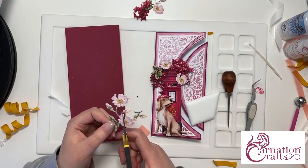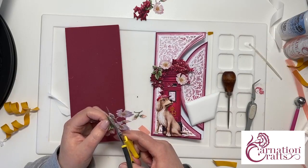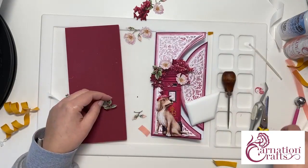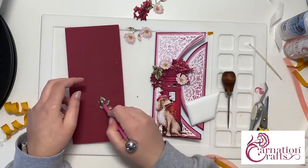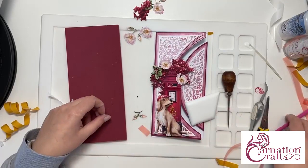I'm just looking for my scissors. Honestly, I'm in one of those moods today where I could literally put something down on my craft desk, it'd be right in front of me, and I still manage to lose it. Does anyone else have days like that? Is it just me? Goodness me, sometimes I do worry about myself.